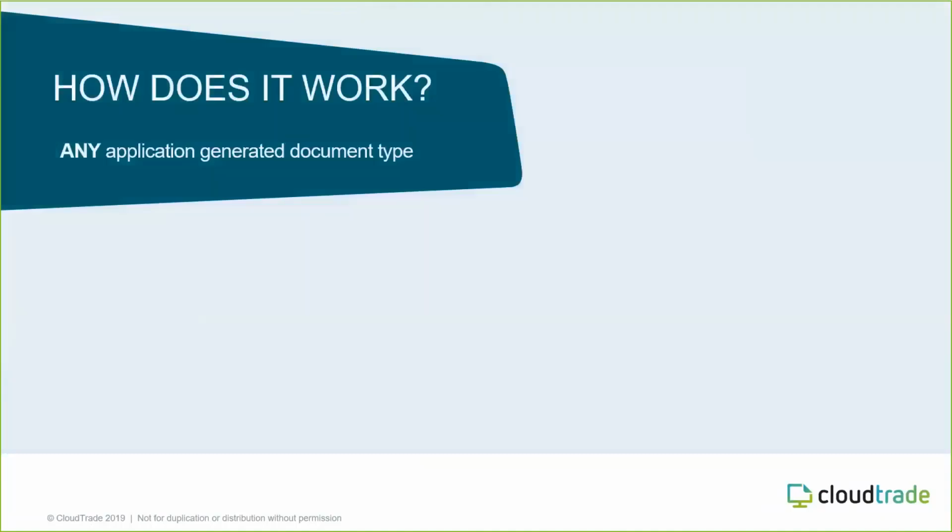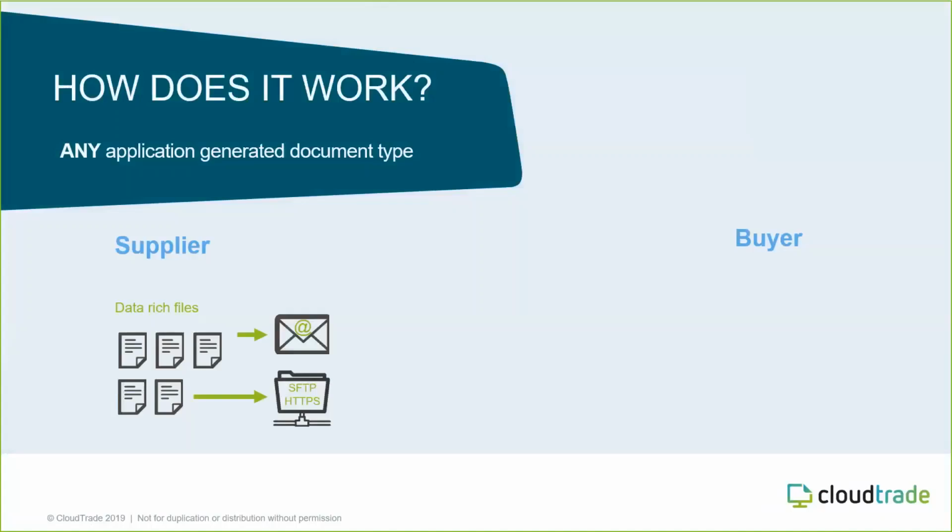So as a quick overview of what the service looks like, if we have a supplier or a sender of a document and yourselves as the buyer, the supplier will be typically sending in documents at the moment that may be printed off and then scanned in. It might be printed off and typed in manually into a finance system, for example.